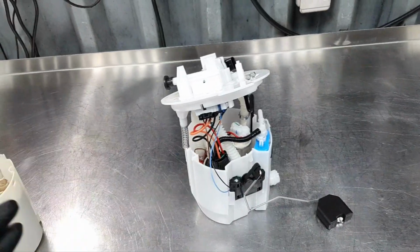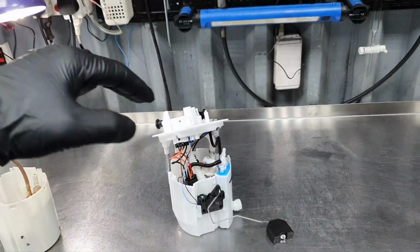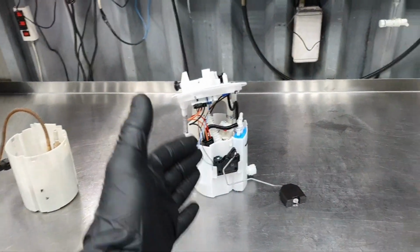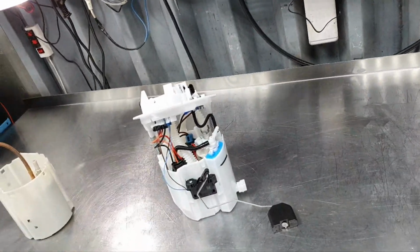If it was starving for fuel before, now you're gonna starve even faster. You're gonna drop the fuel pressure like this. And this will not be because of the high pressure pumps, it's going to be because of the low pressure pump, you're not gonna be able to supply the high pressure pumps with the fuel.